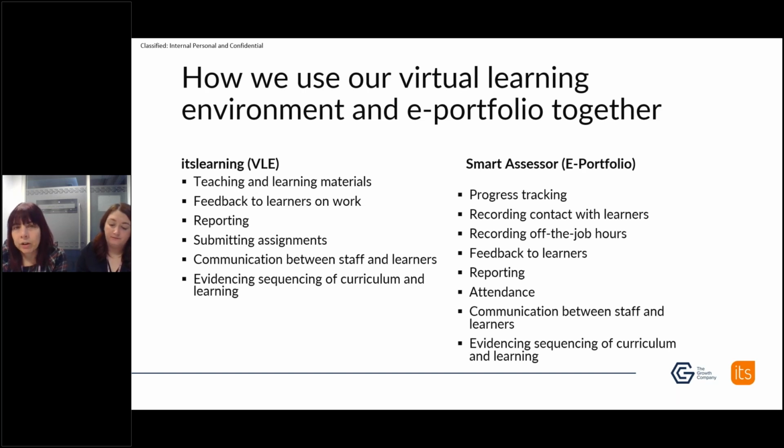And then what we've done is we made the decision to go with Smart Assessor as an ePortfolio, and that's where a lot of our progress tracking sits. So obviously we do use information from itslearning, but in terms of the progress tracking and reporting, that is coming out of Smart Assessor. So where we have got activity taking place in itslearning, for instance on our study programs, they submit their work on itslearning and that's marked on itslearning. What we're doing in Smart Assessor is just ticking off and marking units as complete on there. Yeah, the progress tracking of those learners is in Smart Assessor.